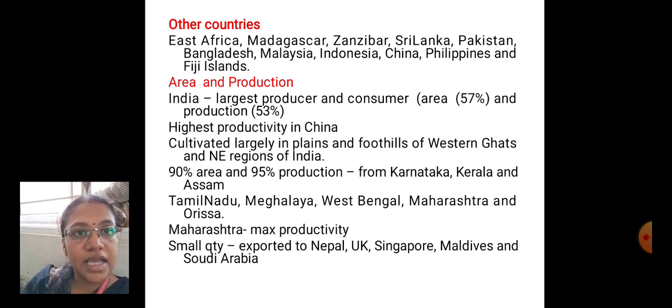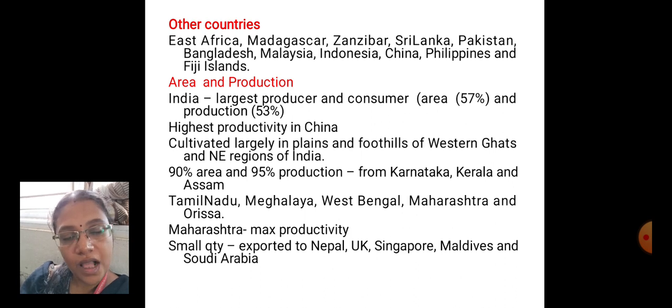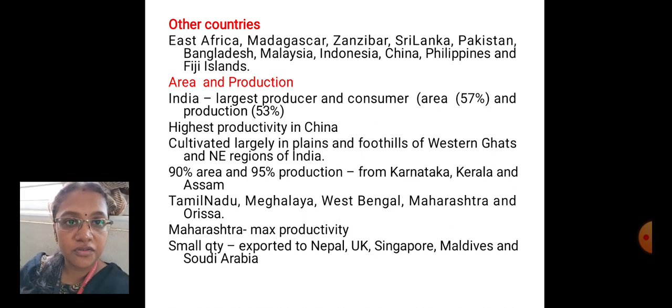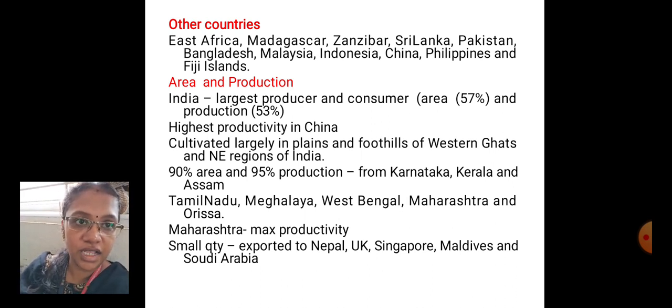Other countries like East Africa, Madagascar, Zanzibar, Sri Lanka, Pakistan, Bangladesh, Malaysia, Philippines and Fiji Islands also go in for production of Arecanut. Area and production in India: India is the largest producer and consumer. We have 57% of the area and produce nearly 53% of production. The highest productivity can be obtained in China.